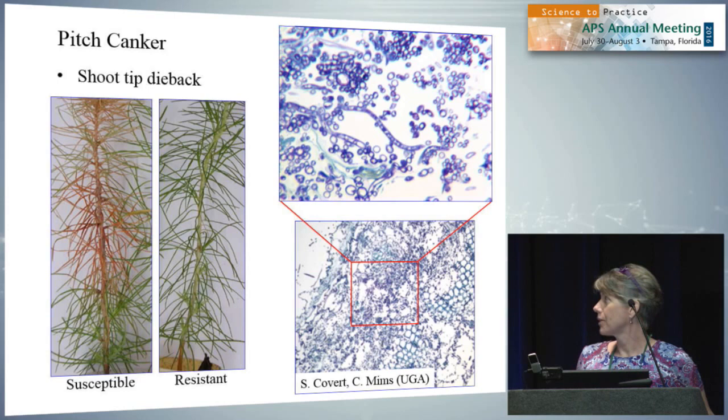The first disease I want to talk about is pitch canker. Pitch canker occurs in southern pines.